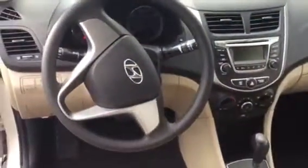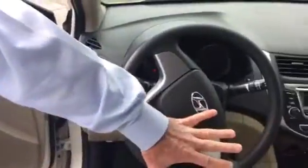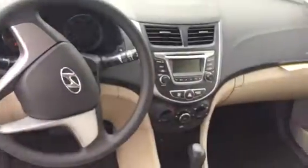This is a 6-way adjustable seat for the driver. Got power windows, power locks, power mirrors. This thing comes equipped with also the best warranty in the auto business.